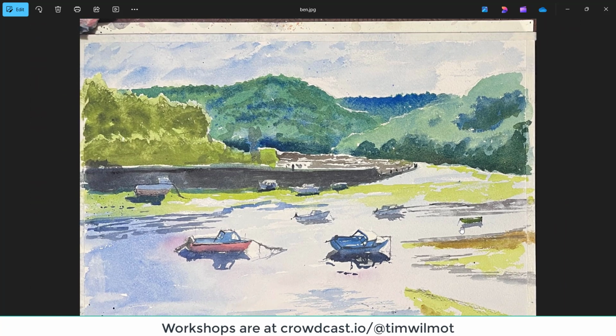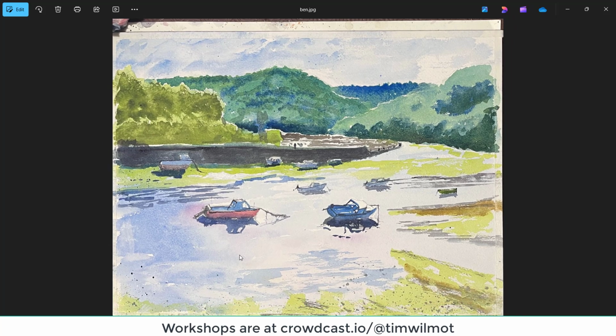The boats have come out okay. Yeah, the boats look good to me. Could have gone a little bit stronger with the green of the seaweed. Reflections good. Nice bit of splattering in the foreground here. And I can see that Ben hasn't removed the tape. If we can imagine that Ben's removed this tape around the outside, we get a nice crisp white edge to that.